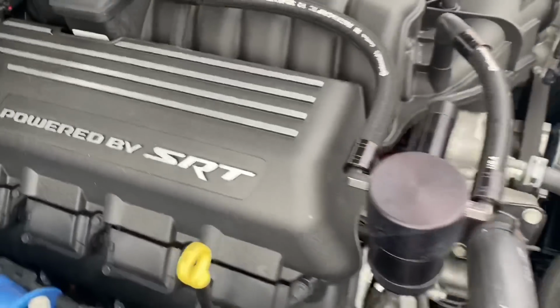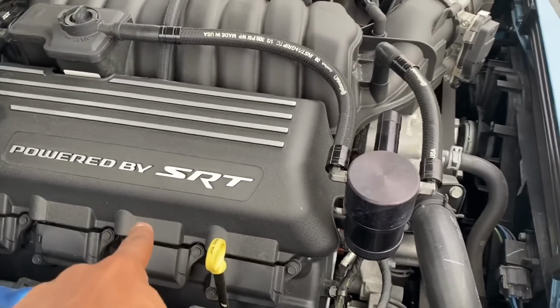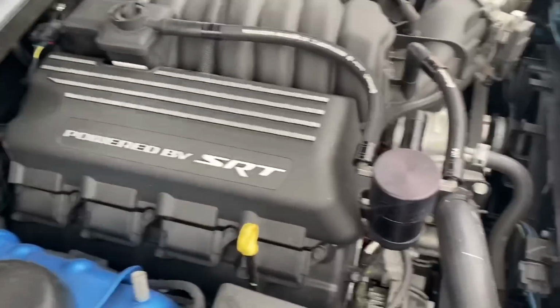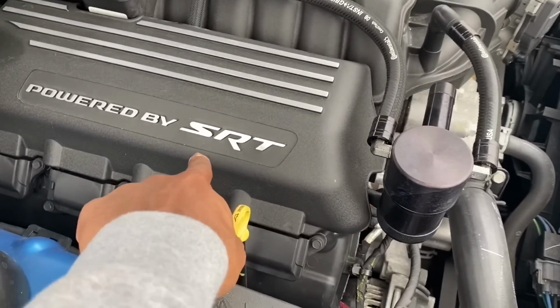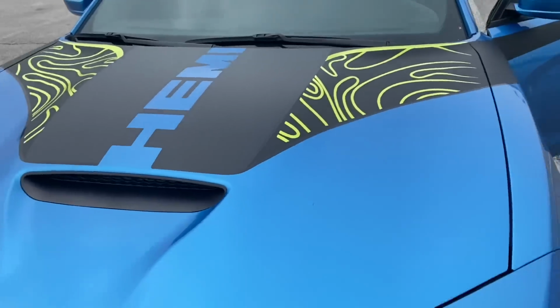But powered by SRT. You know what I'm saying? That's why I tell y'all, man, I don't care if somebody put SRT on their car. Because it's on the motor. It ain't up-badging, none of that. Do what you want to do. Don't listen to these clowns out here talking about that's up-badging because you put SRT on the side of your car. Dodge put it on the motor. Quit playing with yourself, man. Come on now. People be tripping these days.